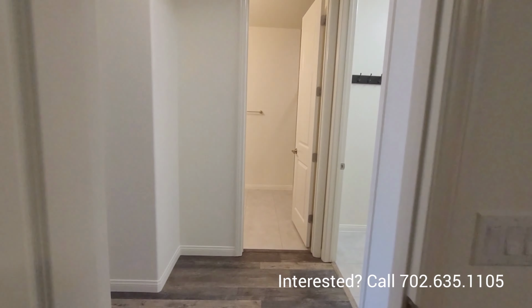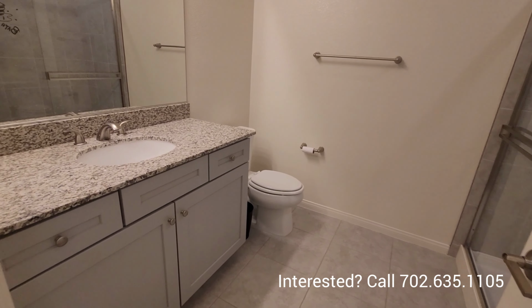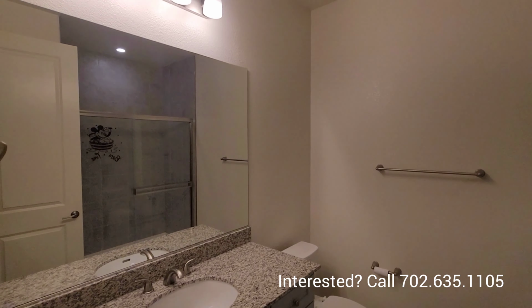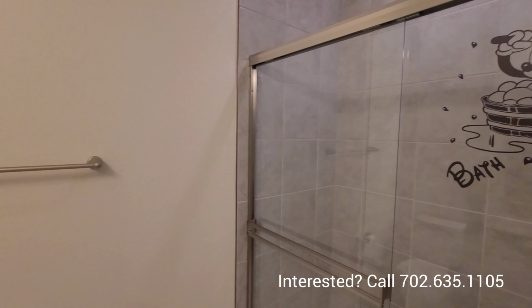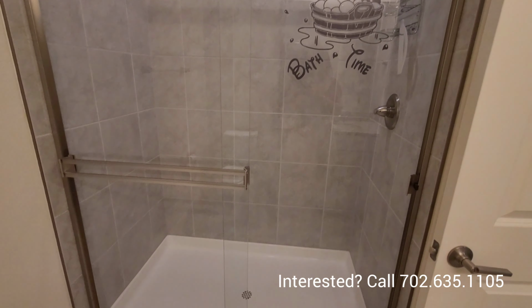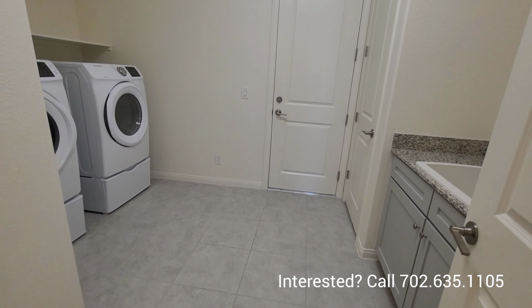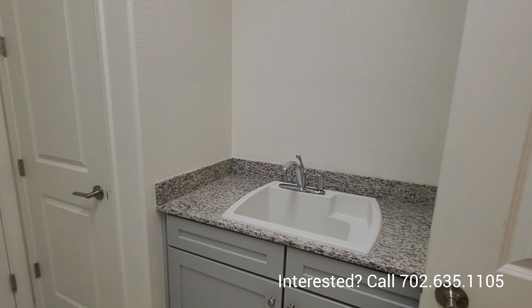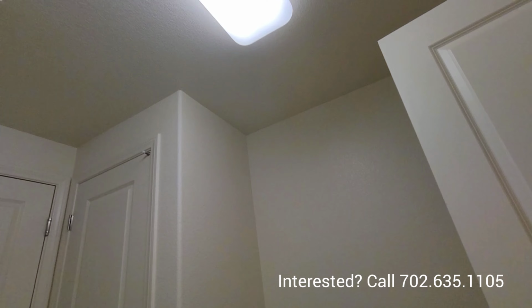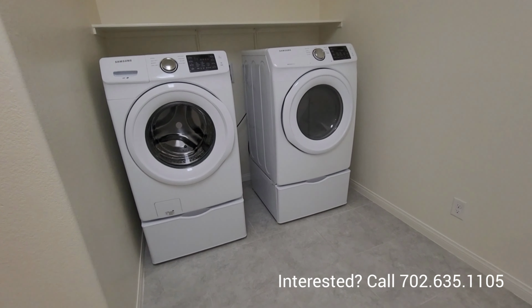Now, going this way, we have a bathroom for the guests. Very tall ceilings, as you can see. And there is a shower here as well. This way we have the laundry room for the house with sink. It's a big laundry room, you guys. Extremely tall ceilings. Well, not extremely, but pretty tall ceilings. Back there, there's more storage.